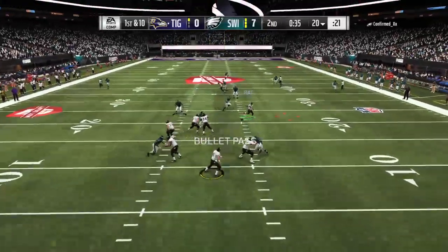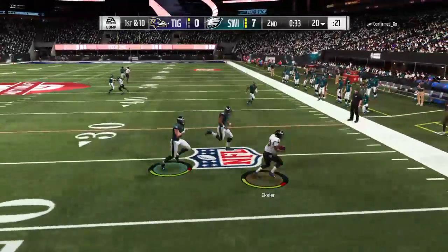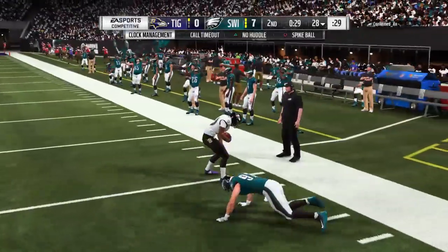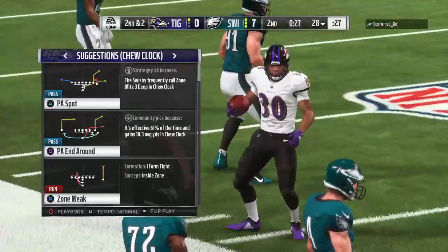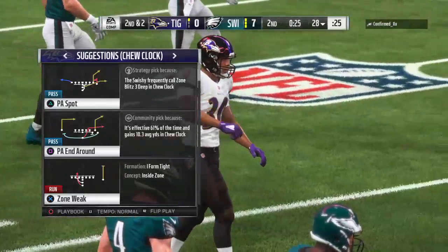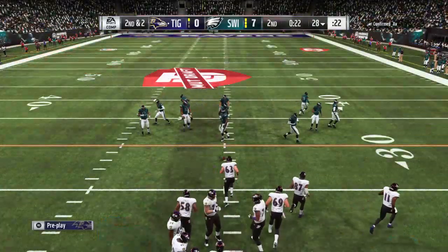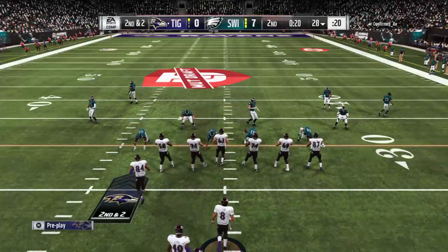Following the interception, Young finding his safety valve here. That's complete. And this one will go to the 28-yard line. It'll be a gain of 8 yards, and that'll make it 2nd down. Looked like a pretty good, safe play right there. No, he's had trouble with the interceptions in this game. Hits his guy out in the flat.